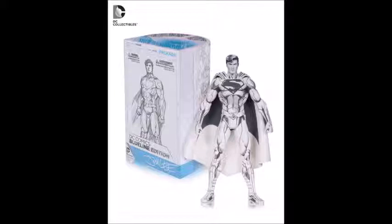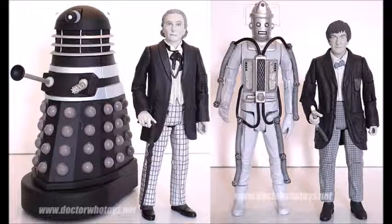But I already have a New 52 Superman, and I'm not into these stylized-looking things. Like, they did Doctor Who figures in black and white, and I just would not get those. Plus, they were Comic-Con exclusive.